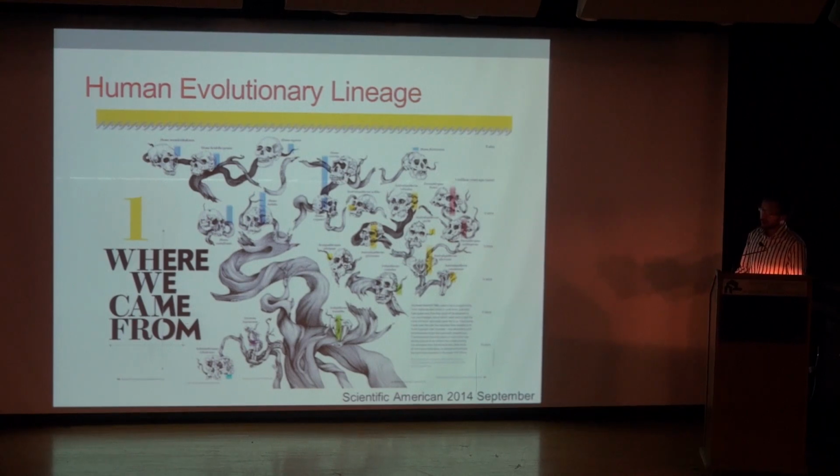Recent genetic evidence has suggested much greater complexity in the evolution of the hominid lineage. It's not a simple straight line or a straight family tree. Instead, a much more complex, intertwined relationship between these various hominid groups has been identified. It's not very clear, but this goes back to 7 million years ago, where we have the earliest hominid fossil that's been dated, and we believe that the human lineage diverged from the chimpanzee lineage somewhere along this line.